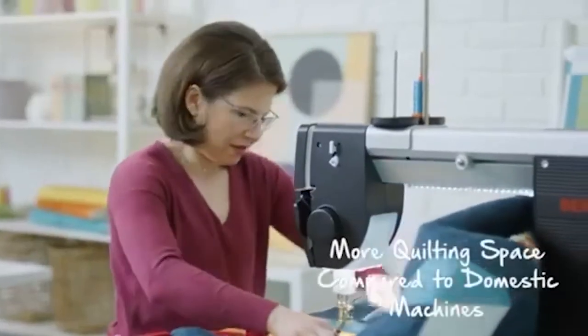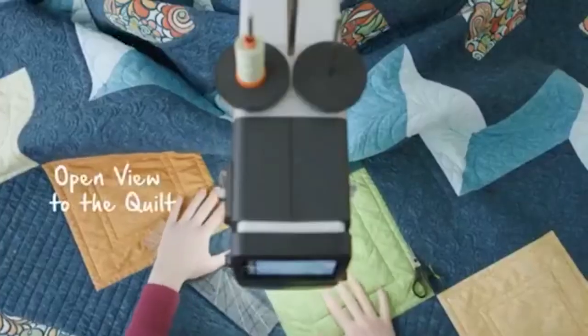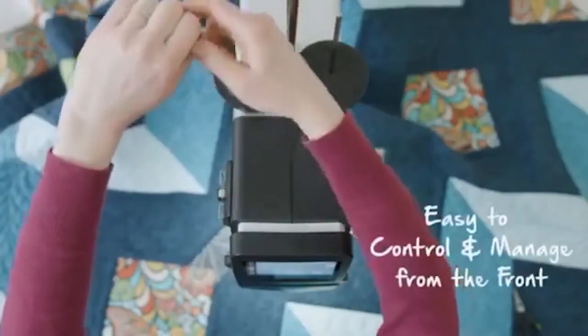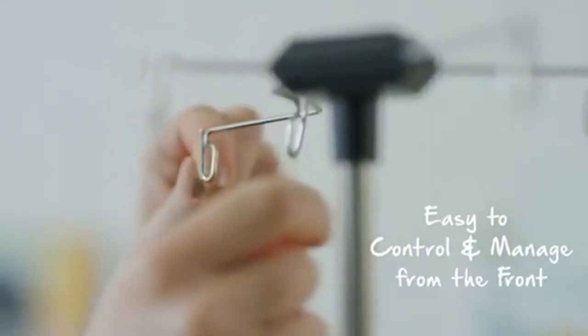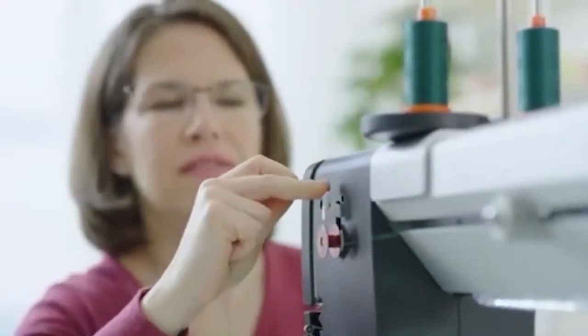I even tried to persuade my husband to put hooks on the ceiling. But with the Q16, he didn't have to do that anymore because all those problems went away. With the Bernina Q16, all the controls are right at your fingertips. You can wind the bobbin from the front of the machine. You can thread from the front of the machine. It's all right there for you.